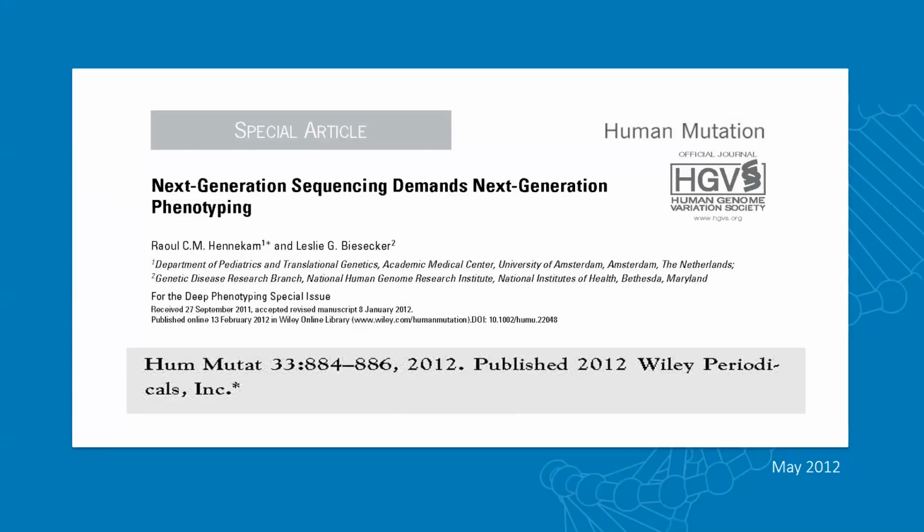I mention all of this in introduction because in recent years, I've heard many of my clinical colleagues lamenting about a concern for a decline of phenotype analysis given all of our present options in next generation sequencing and so on. This concern was actually identified in an article that you can see on the screen now by Raul Hennekam and Les Biesecker in 2012, when they mentioned that, in fact, they thought that the new era of genome sequencing was going to actually bring in a new era of phenotyping.